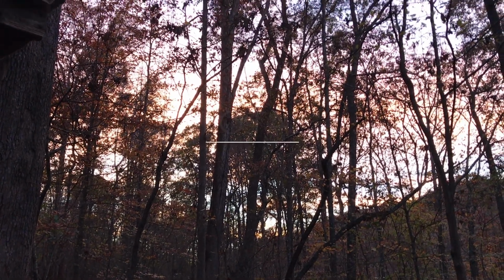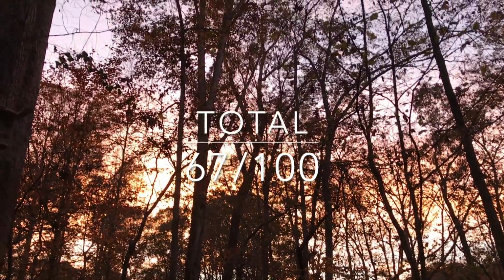Montgomery Bell State Park gets a 67 out of 100, and if you live in Middle Tennessee, I would highly recommend visiting.